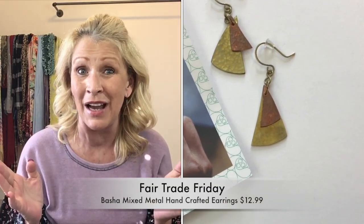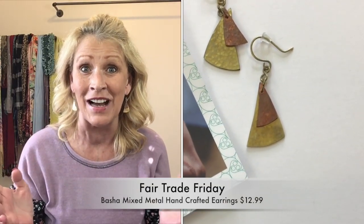Now, the last thing I want to talk about is my new earrings. Here they are. What do you think about these? I think they're pretty special. I love supporting the Fair Trade Friday ministry. Actually, I don't support it. My support is by talking about it.